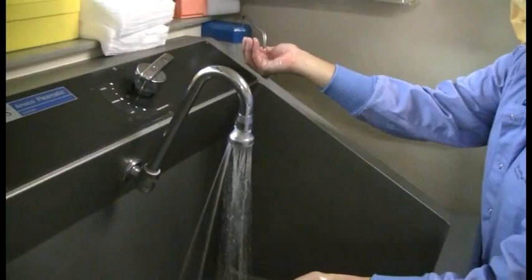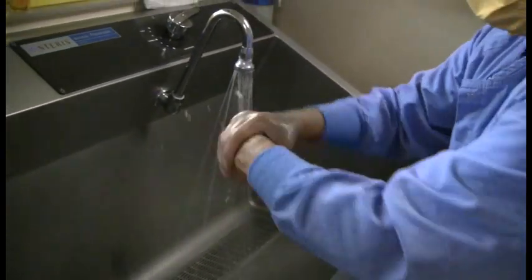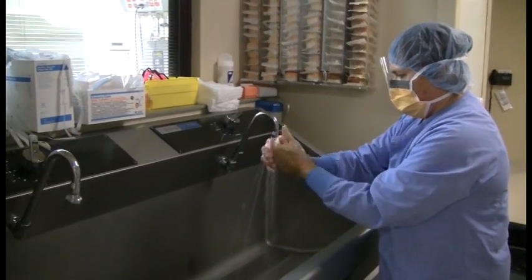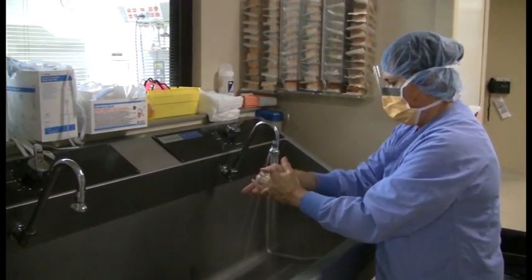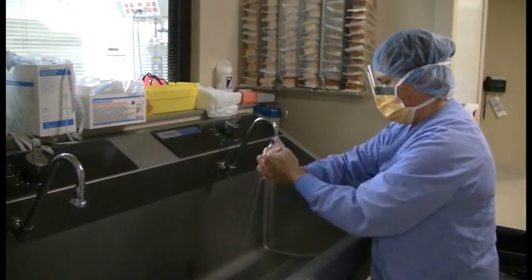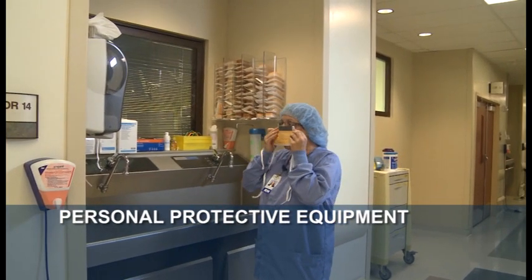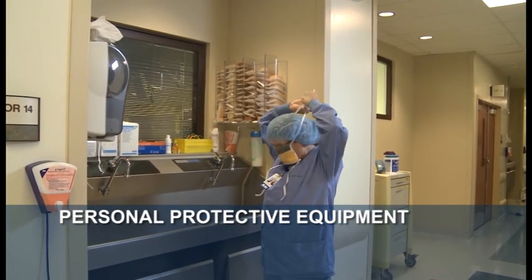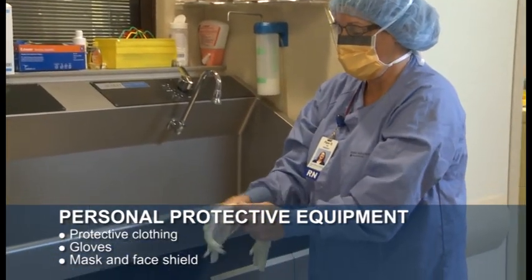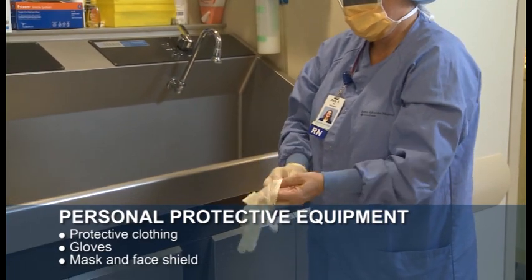Alcohol-based hand rubs are ineffective against this organism because it is a spore. The emulsion created when using soap and water together, with the mechanical action and friction caused by rubbing the hands together, gets the spores off the hands and rinsing washes them away. When performing environmental cleaning and disinfection, all healthcare personnel should wear protective clothing and gloves. If splash or splatter is anticipated, the healthcare provider should also wear a mask and/or face shield.